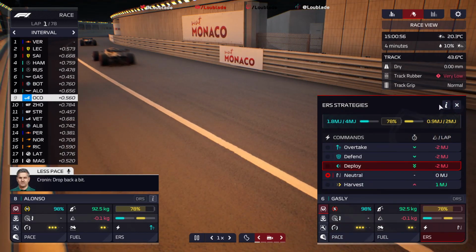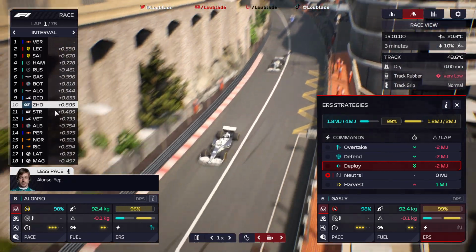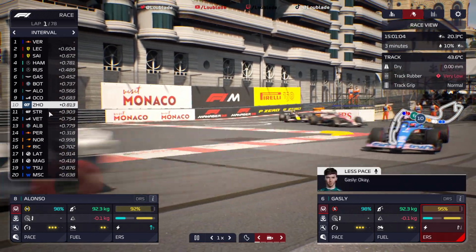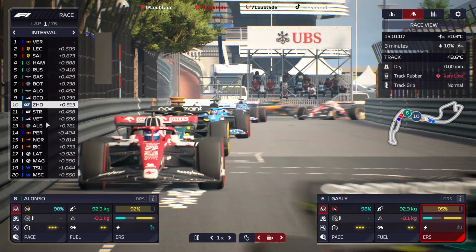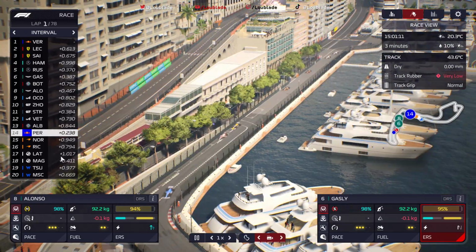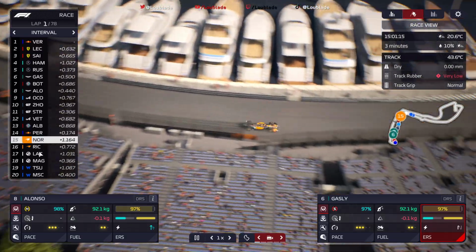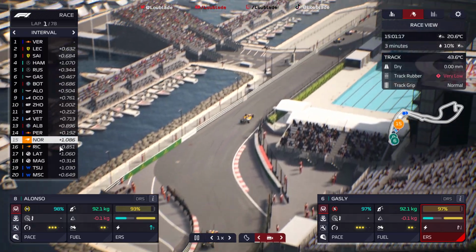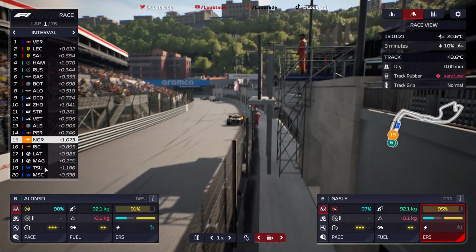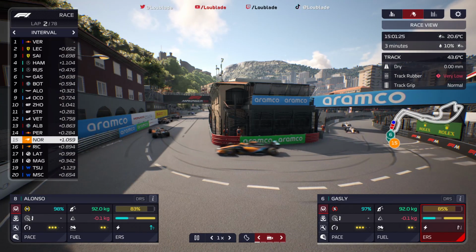Meanwhile, if we have a look further down, Esteban Ocon in P9, then the two Alpha Tauris in Zhou and Stroll in 10th and 11th. Lance Stroll's found quite a nice home at Alpha Tauri, it must be said. Then comes Sebastian Vettel, Alexander Albon, Sergio Perez well down the order, will be looking to make his way through, but not an easy place to do it here in Monaco. The two McLarens in Norris and Ricciardo in 15th and 16th. Then comes Latifi, Magnussen, and the two Williams at the back. Tsunoda already lost the DRS of Kevin Magnussen within half a lap on lap 1.